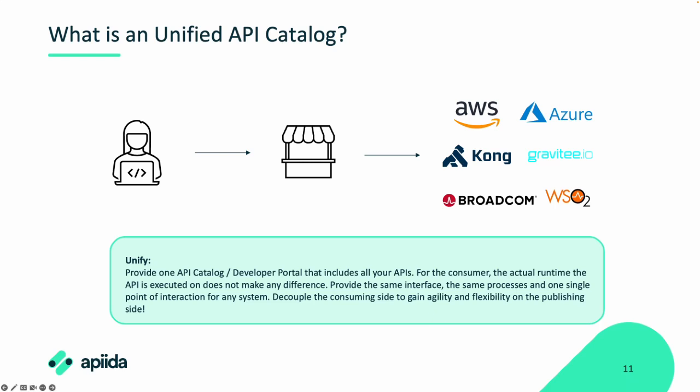This concept of a unified API catalog fits perfectly with the use case we discussed in our previous webinar on moving to the cloud and federated API management. Like I said before when we started, as organizations transition towards multi-cloud and cross-platform environments, it becomes increasingly important to have this centralized and consistent approach. So, in short, a unified API catalog is a single centralized catalog that includes all your APIs, regardless of where they are executed, providing a consistent and seamless experience for your consumers.